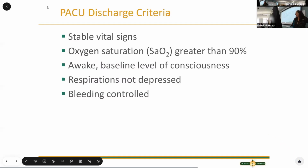So to leave PACU and to go to the discharge area, you want to make sure somebody's vital signs are stable. You want their oxygen over 90%. Typically, places might have a little bit higher, but because we're depressing their respiratory system, they kind of allow for a little bit lower oxygen levels. They want them to be awake, at baseline level of consciousness, the respiratory system not depressed, meaning they're breathing on their own, and bleeding controlled.